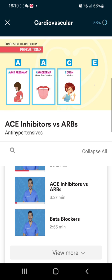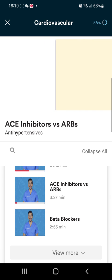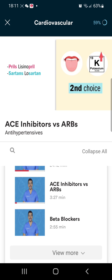And E is for elevated potassium, not vitamin K. We're talking potassium over 5.0. So think P in prils puffs the tongue and adds potassium. And S is for sartans. Sartans spare the potassium and are prescribed second after ACEs.